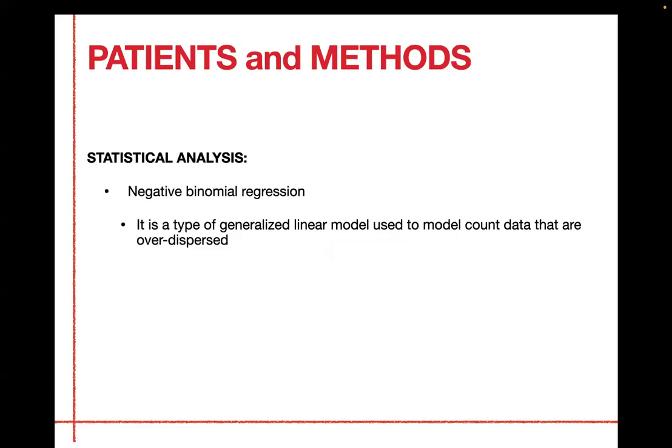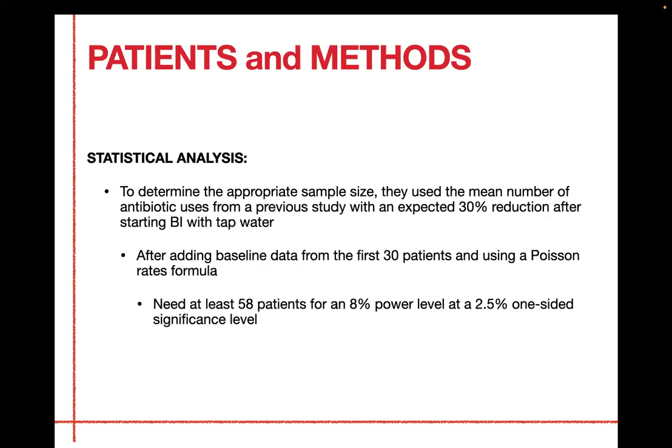The statistical analysis was done by negative binomial regression. This is a type of generalized linear model used for count data that are over-dispersed. To determine the appropriate sample size, they used the mean number of antibiotic uses from a previous study with an expected 30% reduction after starting bladder irrigation with tap water. After adding baseline data from the first 30 patients and using a Poisson rates formula, they found that they needed at least 58 patients to have 80% power and a 2.5% one-sided significance level.